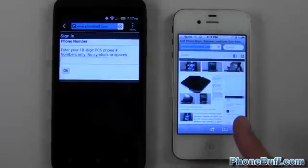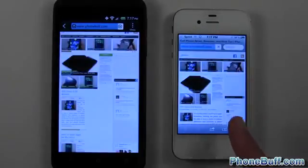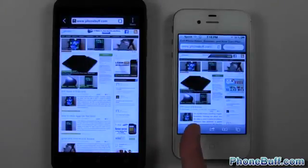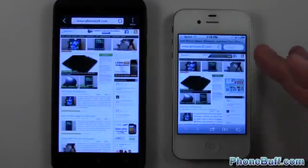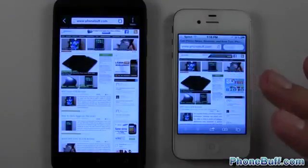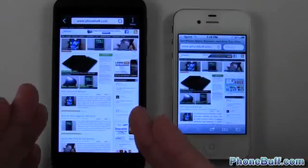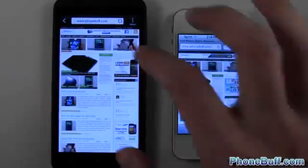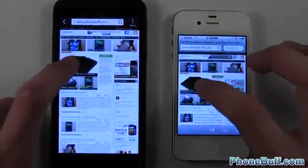And we can see the content first on the iPhone 4S, but now the Evo 4G LTE is actually done. Now the iPhone 4S is done. So it looked like it was a little bit faster on the iPhone 4S in the beginning as far as it populating the content, but the Evo 4G LTE actually caught up and actually loaded up everything first. So that's one test. Let's go ahead and load up this article right here.